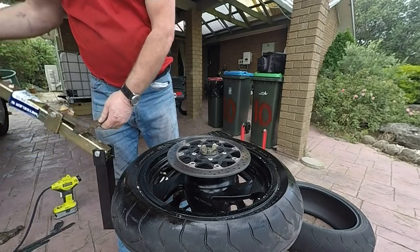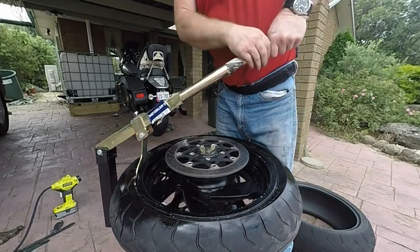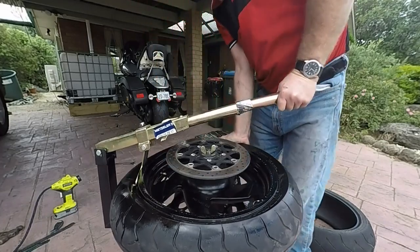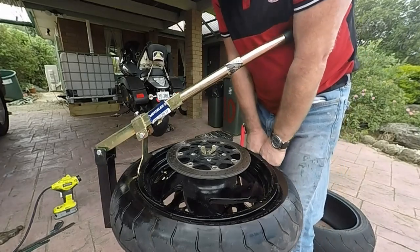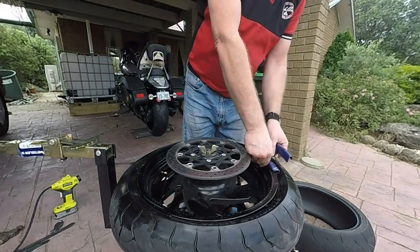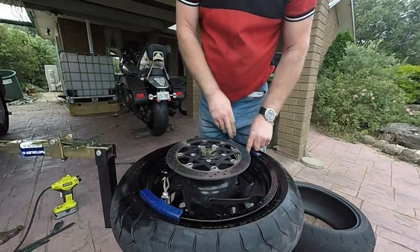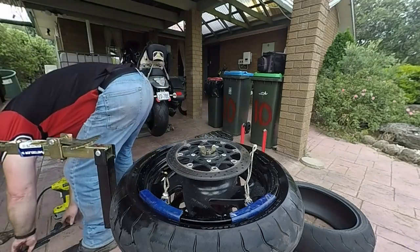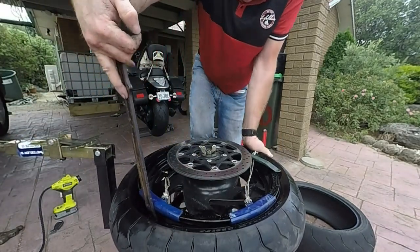Plenty of that stuff on. Break the bead with the machine. And they should all just follow suit like that. Then bring that beastie out the way. Pop in your guards. Actually do it for this side this time. Remember, knee in, push your middle into the centre. Like that.